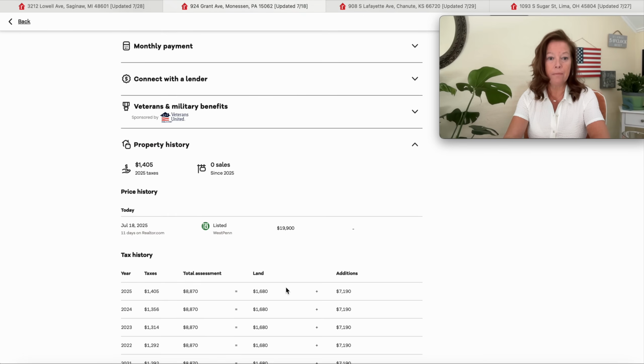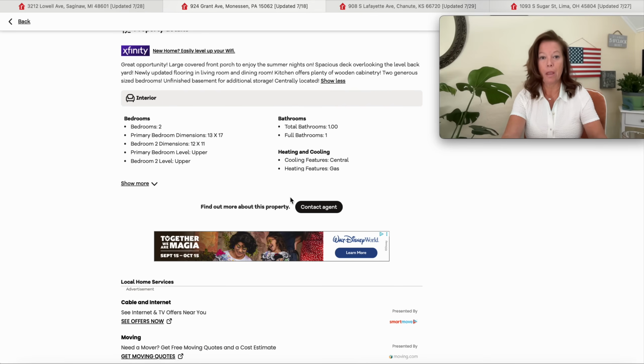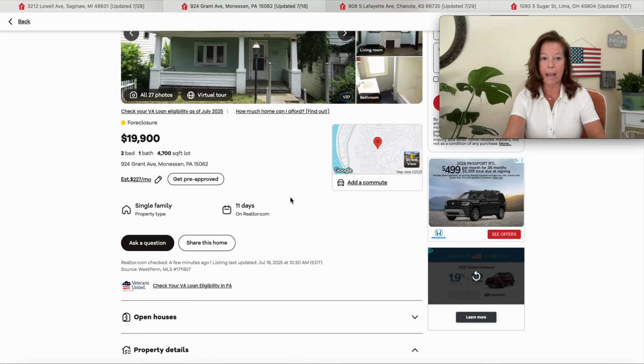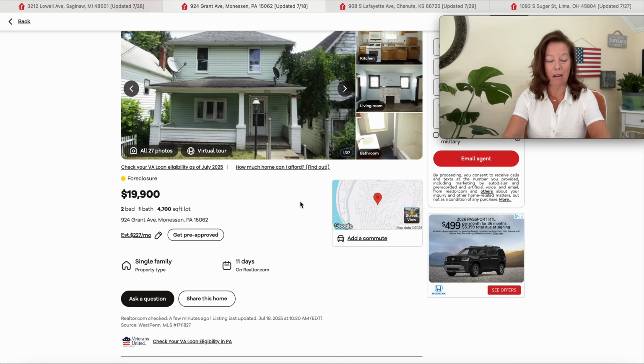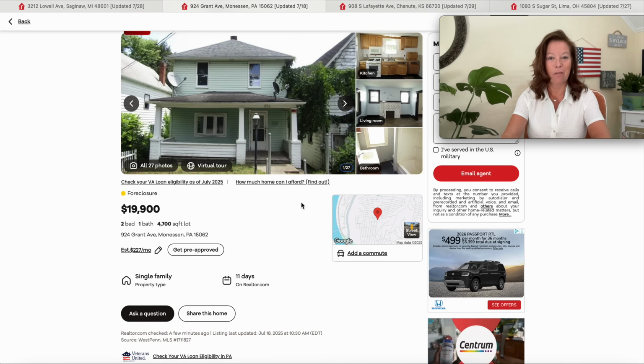And for the history, it was just listed. And it does say that the taxes were $1,405 on an assessment of $8,870. But again, call the county for more accurate tax records. But we're looking in Monessen, PA for under $20,000 at $19,900. Fine. Does not look too bad.